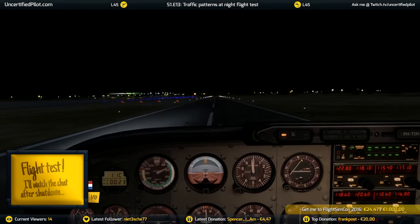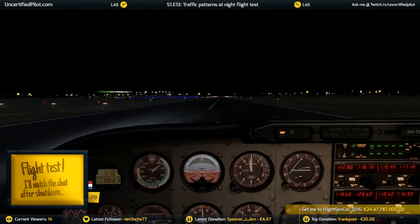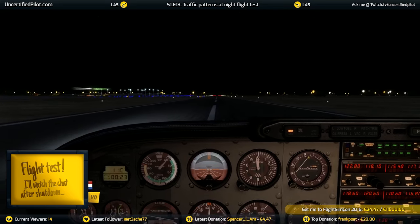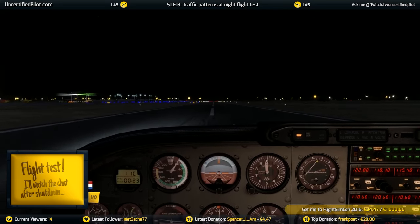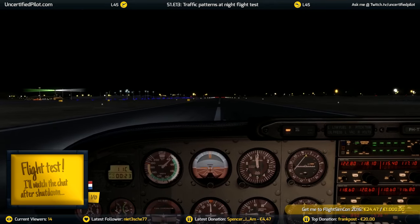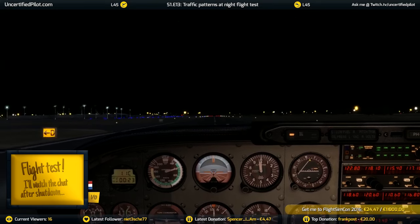Pull on that yoke. Oh, that was a sink. Okay, we are on the runway. Flaps up and full throttle. Slowly. Yep, there she goes. Keep in that right rudder. 60, rotate, and there we go.